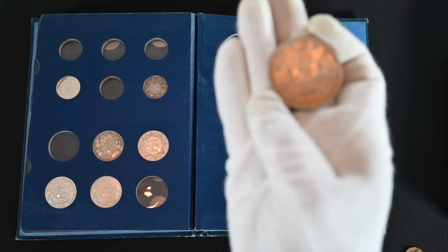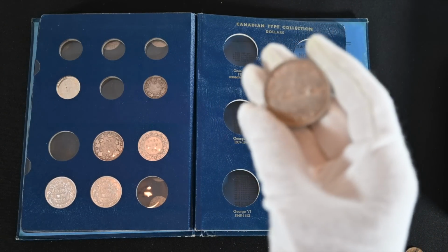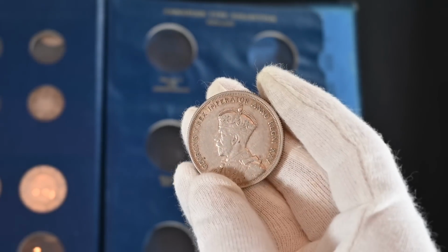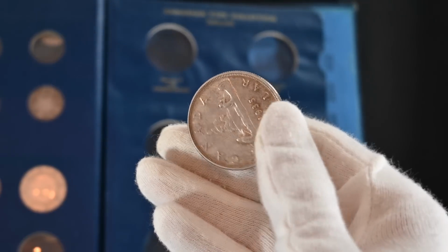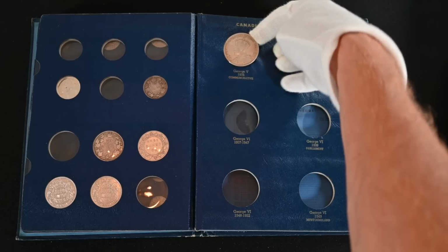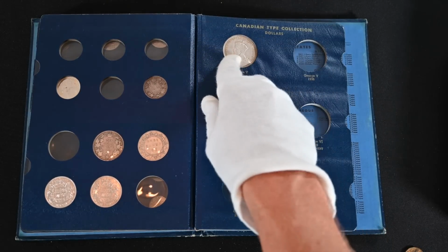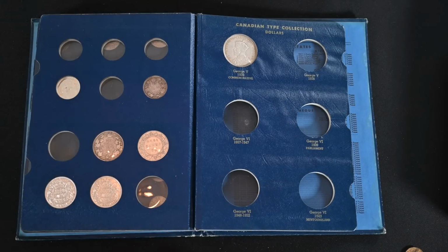This is the 1935 Canadian silver dollar that was already in there. It's the King George V. It says commemorative. I'm not 100% sure why it's a commemorative, but it does say 1935 commemorative, so we will put that in there. Unless it's saying that there is another coin from 1935 that is a silver dollar that is a commemorative, but that would be strange that it wouldn't have the standard one. So we are going to leave that one in there.